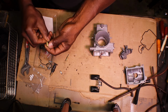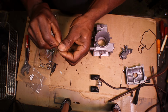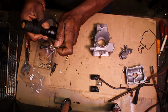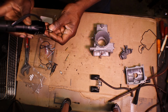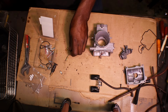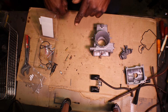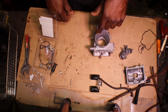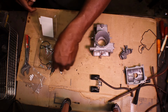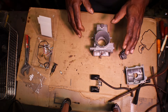Like this one says 172, and this one here says 160. This light is about dead. That one says 165. So it's to your preference, whichever one you want to use. I think I'm just going to go back with the jets that were in this carburetor because somebody put a Pro Circuit pipe on it and they might have jetted it for the pipe. Sometimes you have to jet them for aftermarket exhaust. So we're gonna go back with what came out.